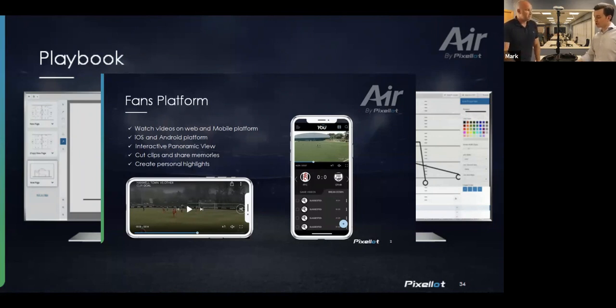So as a coach, you can use that app to make clips and then send them straight to your players, and the players get access to the clips as well. Absolutely.